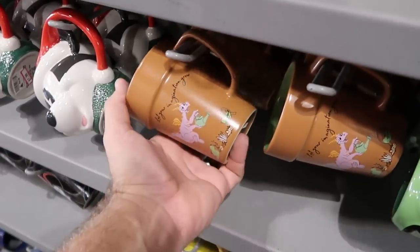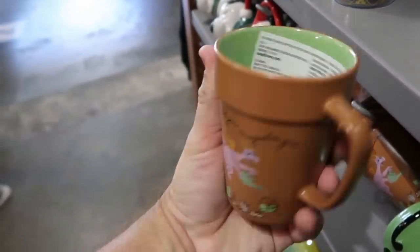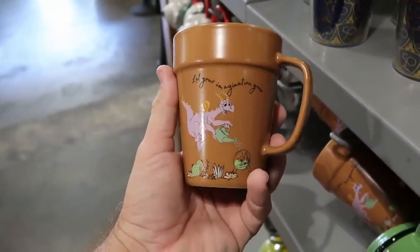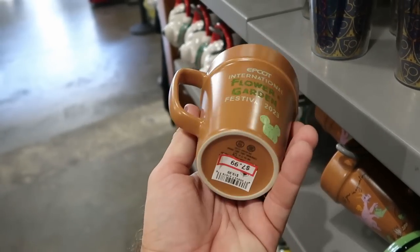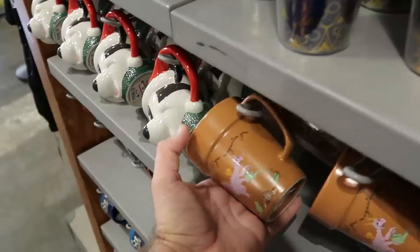I do also want to check out some of the different drinkware offerings. Here is a really nice coffee mug. It's actually shaped like a planter. You have Figment. Look at that, a little dome here with Spaceship Earth. It says, let your imagination grow. Epcot International Flower and Garden. $8, marked down from $20. They have a ton of those here at the moment.